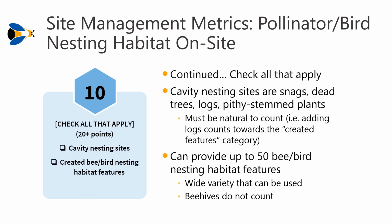Cavity nesting sites include snags, dead trees, logs, and pithy stem plants. These must be natural to count. That is, adding logs to your site counts towards the created features category.